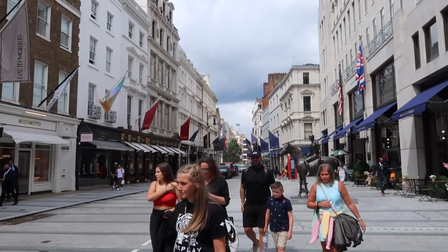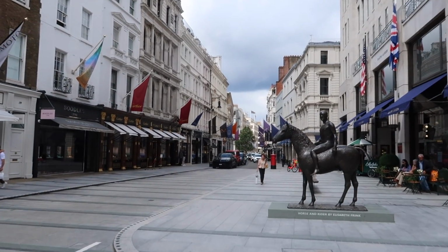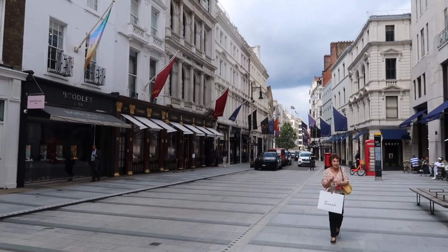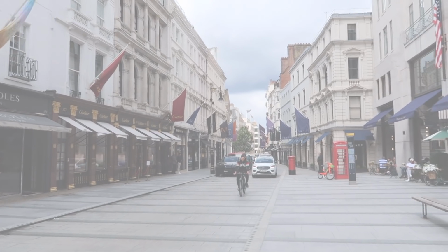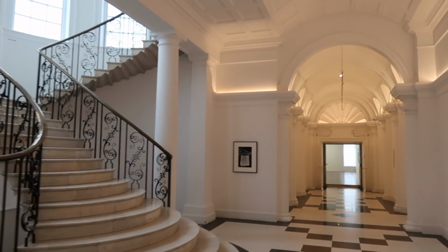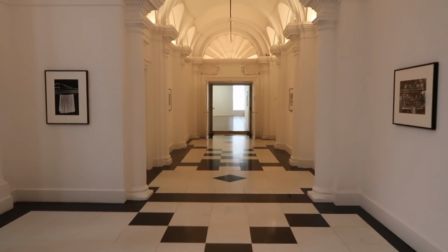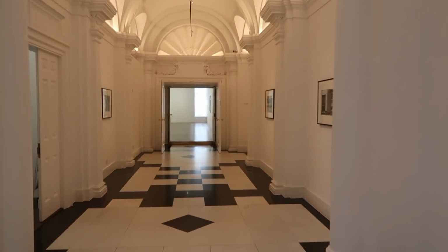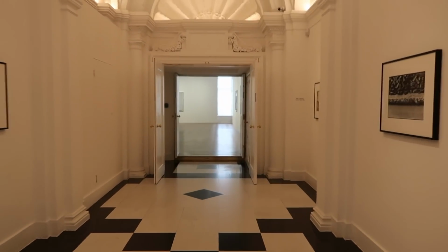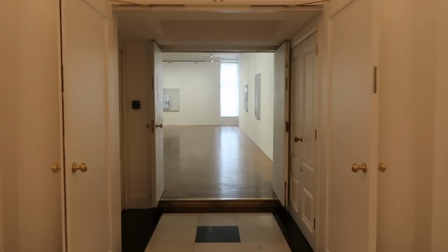We're now heading around the corner, checking out the beautiful luxury stores on Bond Street on the way. And we're heading over to Gallery Thaddaeus Ropac, which I think has one of the most beautiful interiors in London. I mean, just look at the staircase, the flooring, the beautiful archways. It's so majestic. Yeah, I love visiting here every time, regardless of what exhibit is on, even though all of their exhibits are always top-notch.